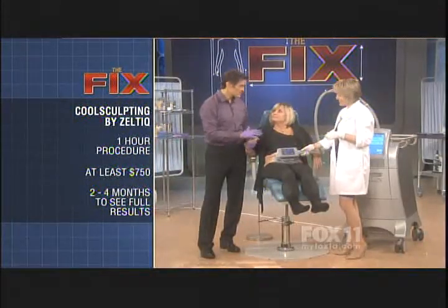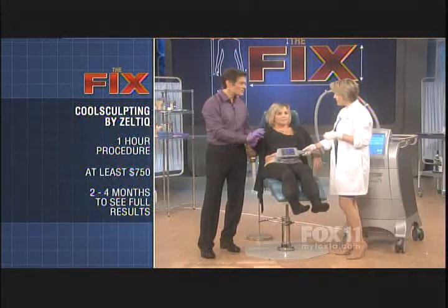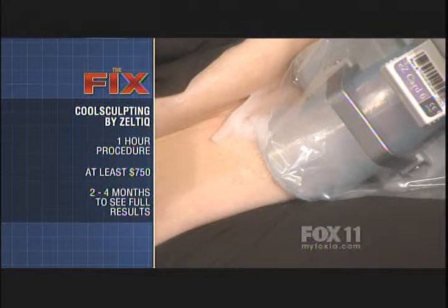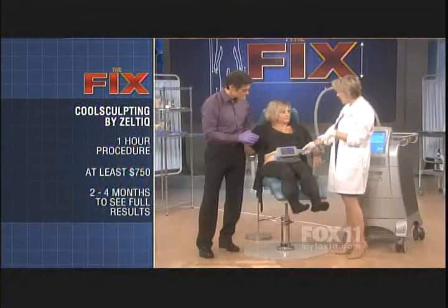And just a rational expectation, so everyone knows. I mean, how many inches would you anticipate losing with the use of the device? Well, when we treat all the way around the love handles and the tummy, usually people notice their clothes fit so much better, and that typically ends up being about 1 to 2 inches off the waistline. And how long does it take for that to happen? Most people notice the best improvement after 2 to 3 months.